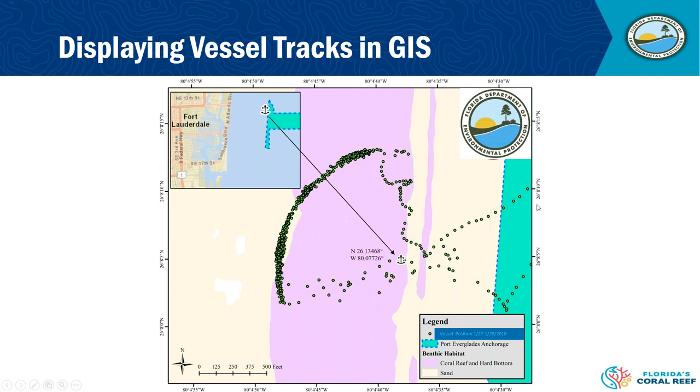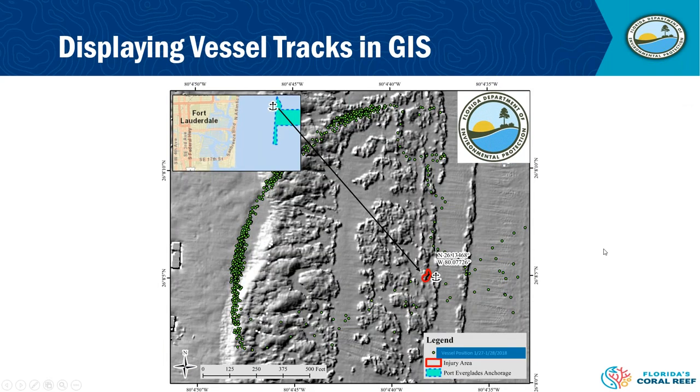And also, this pink versus the light sand color, it is what it is: sand versus coral reef and hard bottom. We use these benthic habitat maps, and we also use bathymetry layers that give us a more detailed view. So we overlay this as well and are able to get a better idea for planning future site follow-ups and performing assessments to assess the total amount of injury at a potential site.